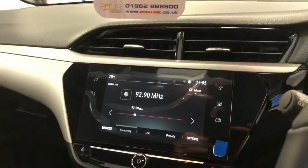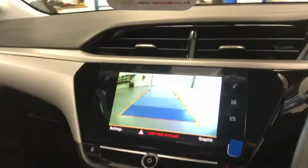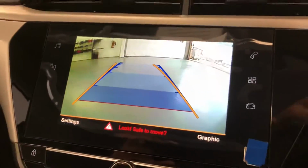Got the factory screen. If I now put it into reverse, it comes up and it goes full active guidelines when you turn left and right, so you can see.